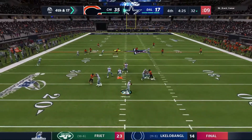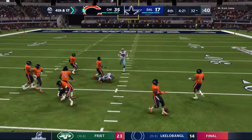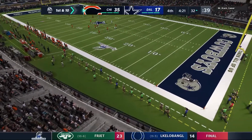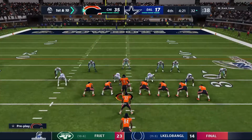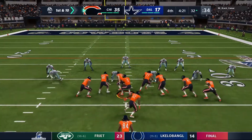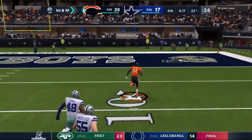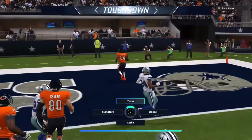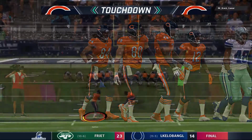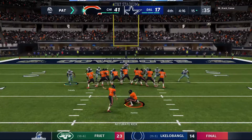The Cowboys will go. Prescott. And this is going to be incomplete. Boy, it looked like he had it and dropped it. And the Bears are going to get the football back, and they're going to get it in great field position. They'll run on first down. Patterson. Touchdown, Chicago. Cordero Patterson, his 2nd touchdown of the night, and the Bears will add on to their lead.